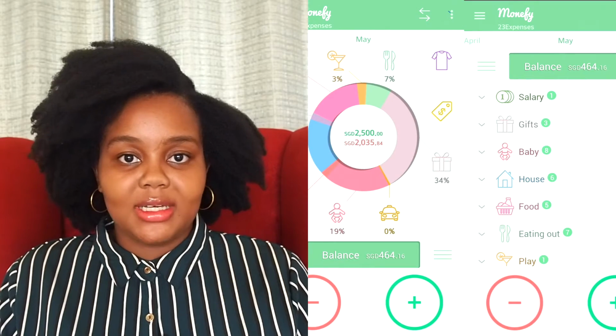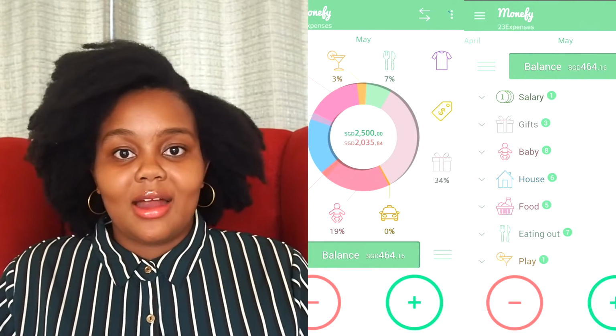I've been tracking my expenditure for the past year and I've been using an app called Moneyfy. I came across it and one thing I really liked about it is it has a simple user interface. I love that it has the Kenyan currency on there. Plus, it makes it very easy to log my data. Another reason why I like it is that the free version is available both for iOS and Android.